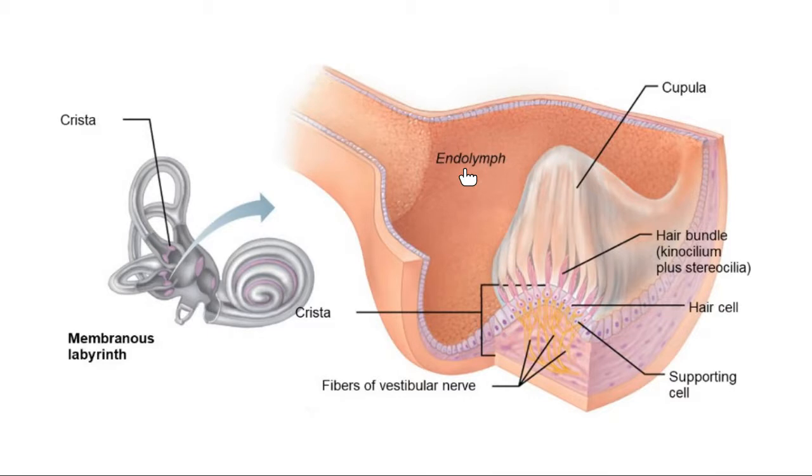Yeah, so the tectorial membrane is for hearing, cupula for balance, and then the otoliths for static equilibrium.